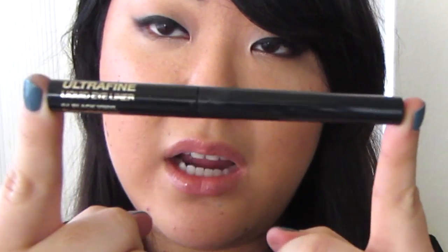Next one is the Milani Ultrafine Liquid Eyeliner, and I did an individual review on this one. This one comes in a felt tip applicator. Oh my gosh, I tilted this and it just spilled all over. I didn't know this was that liquidy. I never had this happen. So be careful when you use this eyeliner.